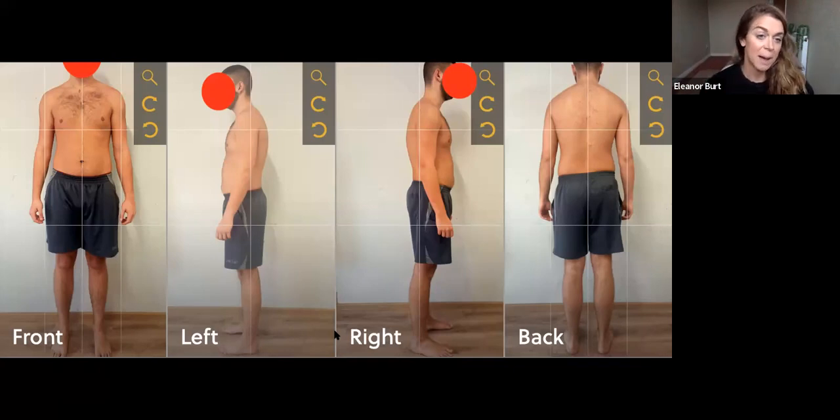So this man happens to have his line going through his belly button, but for lots of people, their belly button will be off if they are offset to one side. In the front and back picture, that line is in the middle of the feet. And in the side-on picture, I put it through the middle of the ankle bone that we see on the outside, and it goes up all the way through the body.